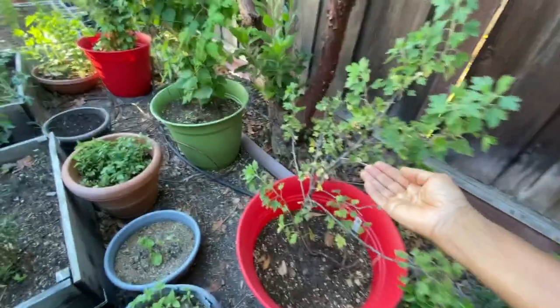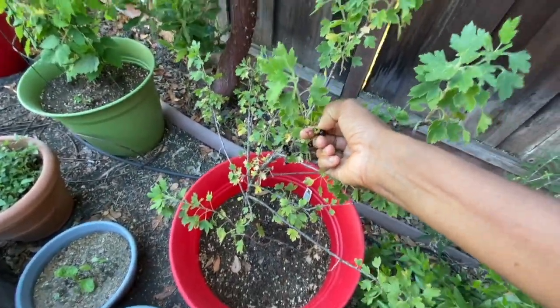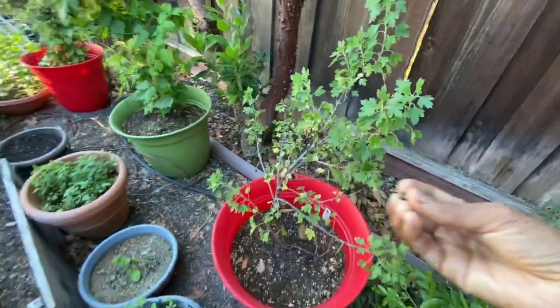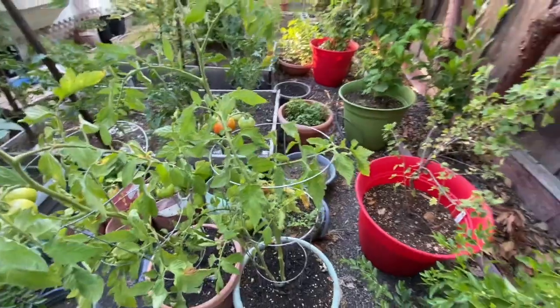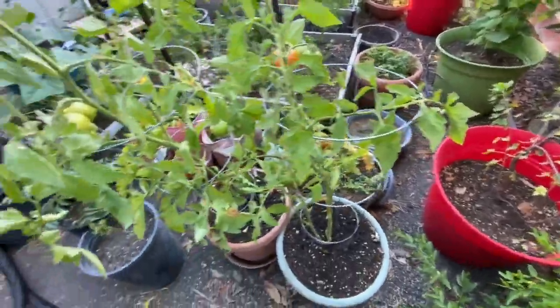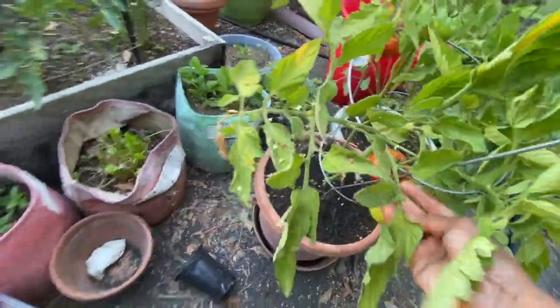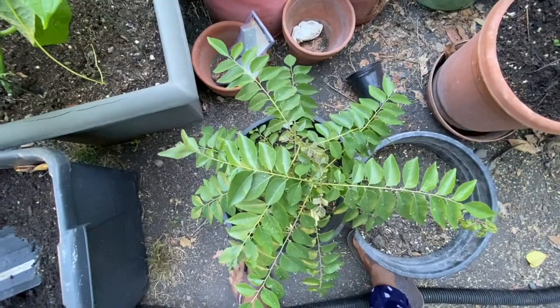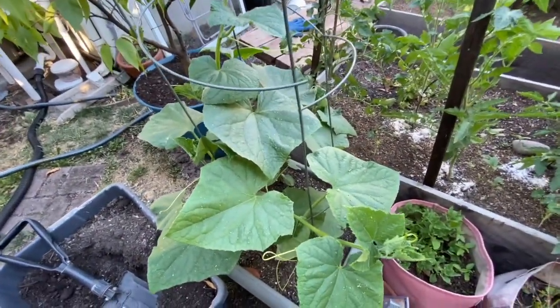This is the gooseberry. I actually harvested a lot of gooseberries, and I actually posted a video. I'll link that video to this one if you're interested in knowing how these gooseberries taste. This is my early girl. They're ripening up, as you can see. One more curry leaf plant. And these are the cucumbers.